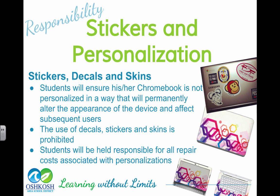Now, it's going to be very tempting to add your own personalization to your Chromebook. Please do not personalize your Chromebook with stickers, decals, or skins. You will be responsible for any of the costs that incur if there's personalization that requires repair to your Chromebook.